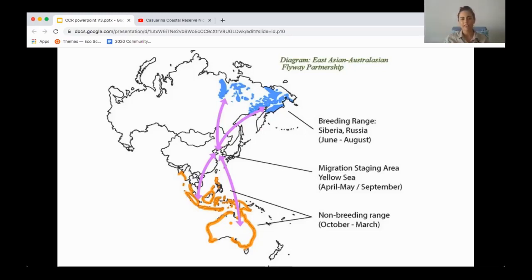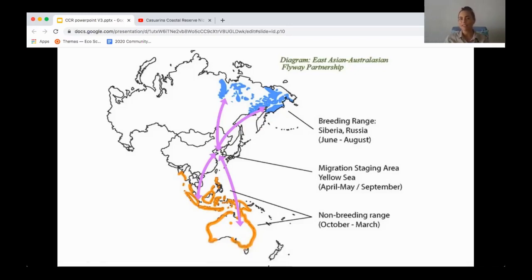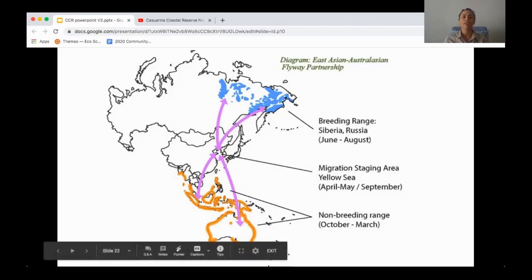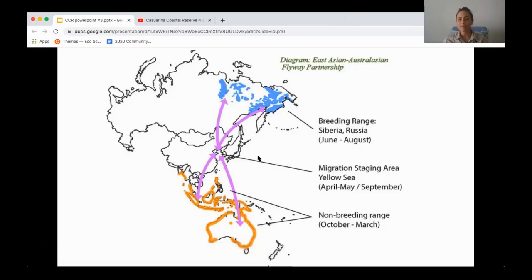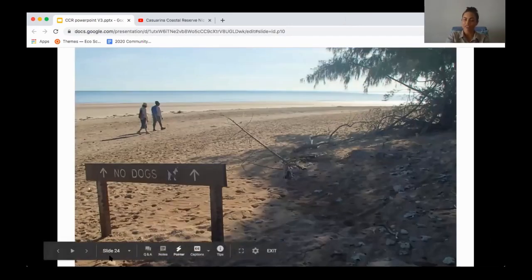Then as the tide starts to come in, the birds will rest, usually up the beach, at Lee Point, Sandy Creek and a couple of other places. But Lee Point and Sandy Creek are definitely the most important shorebird sites around Darwin Harbour. They're also so well visited by people, all of us using the beaches. And this is one of the bird hides that's in the Casuarina Coastal Reserve.